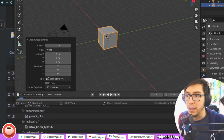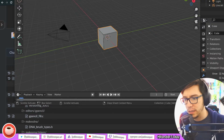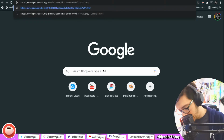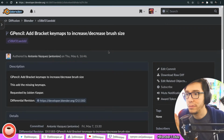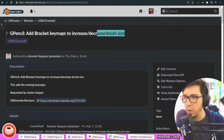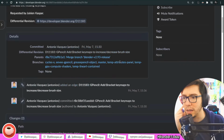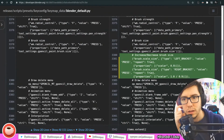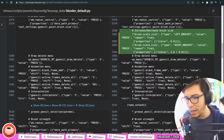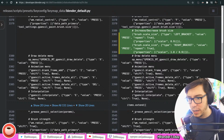Right after you add the new line art object. And last but not least, the shortcut for increasing or decreasing the brush size that is usually available in other painting workflows is now available for Grease Pencil. It's the square brackets, the bracket keymaps. So left bracket, right bracket, and that is all. I think that's pretty much it.